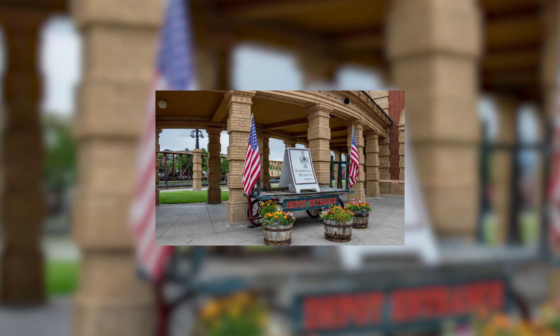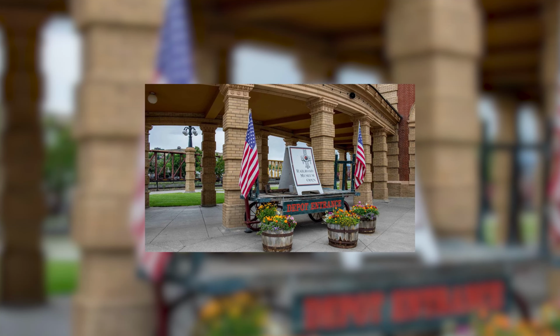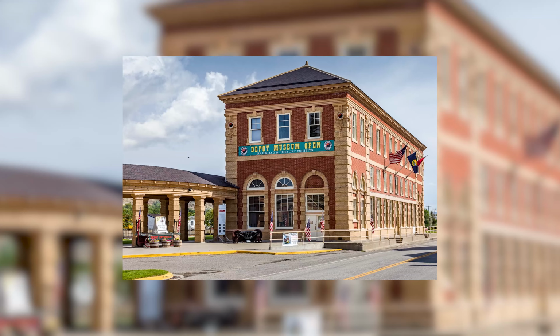History buffs will appreciate a visit to the Livingston Depot Center, a beautifully restored train station that now serves as a museum. It's a great place for the whole family to learn about the history of the railroad and the role it played in shaping the town.